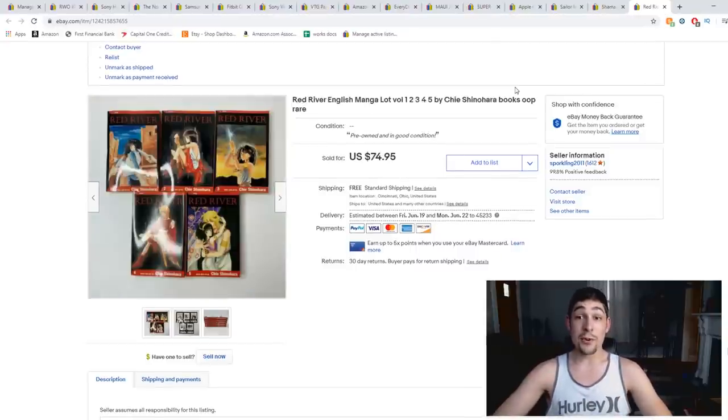Another manga set that sold, this was only the first through fifth book, so five different books, and this actually sold for a best offer of $69.95, and again, this sold within a week, so five books for $69.95, you can't complain there.